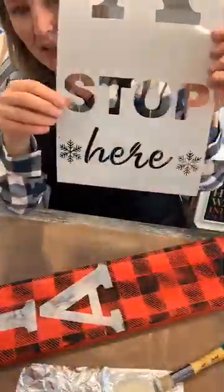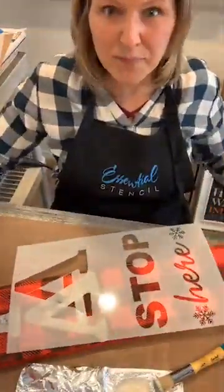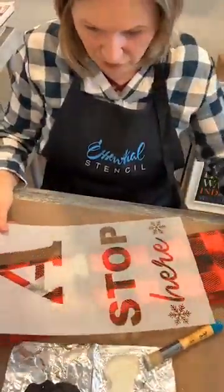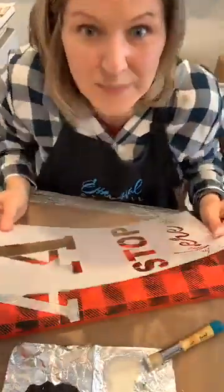Stop is straight across on this panel, which I think is a 12-inch panel. So let me show you on my board. Stop is not gonna fit. So my plan was to do ST and then OP underneath, like you see sometimes on some things.